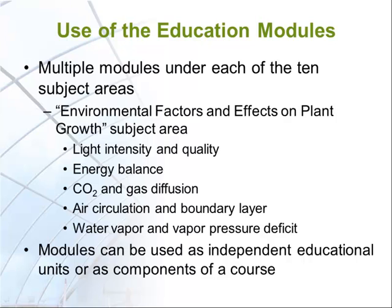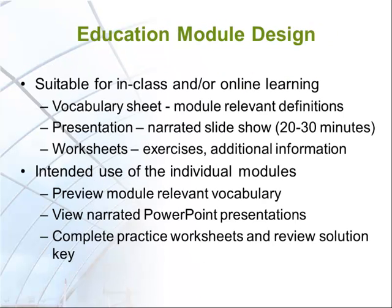Modules can be used as independent educational units or as components of a course. The modules are designed so that they can be used for both in-class and online learning environments. Each of the modules includes a vocabulary sheet, a presentation, and worksheets. To use the modules, we recommend that a viewer first preview the module's relevant vocabulary, then view the narrated PowerPoint presentation, and finally complete the practice worksheets and review the solution key.